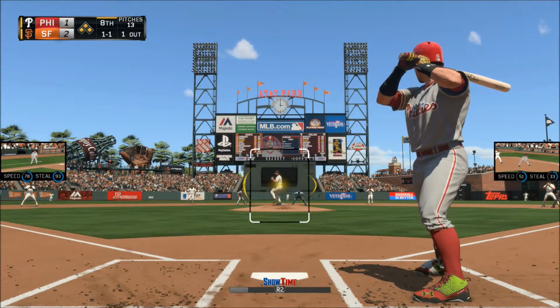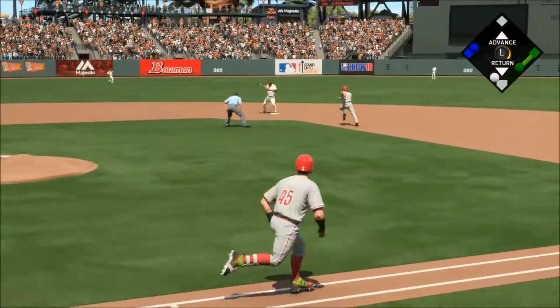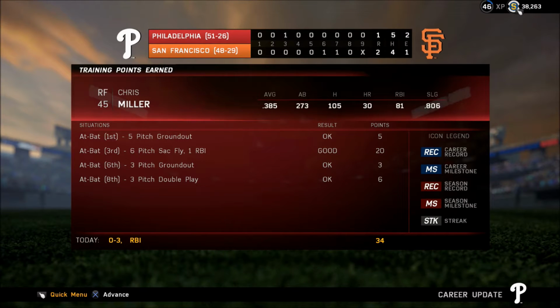Then it tails back to the inside corner of the plate. Oh, on the ground to short. Could this be 2? One there. On to first, it's a double play. It is 3-2 New York. Murphy's third hit of the game, and Daniel Murphy is right in.